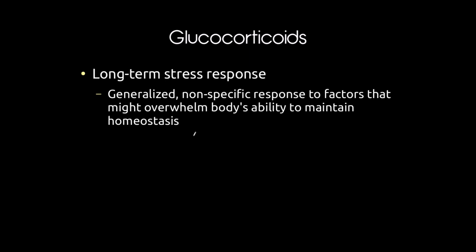There's also a very strong activity of glucocorticoids in modulating the long-term stress response. A stress response, as your book defines it, is a generalized non-specific response to factors that might overwhelm your body's ability to maintain homeostasis. So, for instance, a lot of different things can cause this. You're starving, something's trying to eat you, you're falling off a cliff. I mean, a lot of different things. Anything that's going to tend to kill you or injure you or make you not have a good day.